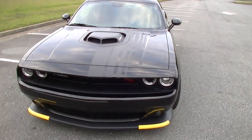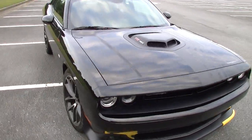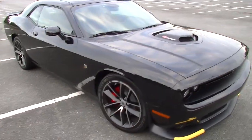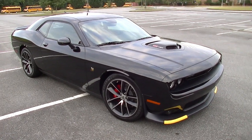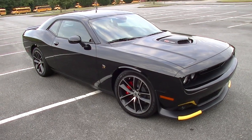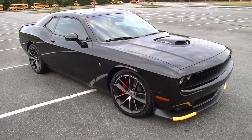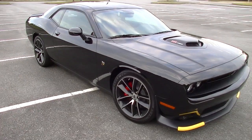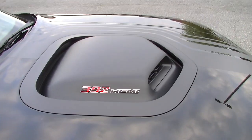And here it is. And I really like it a lot. This has got the 392 in it, and I'm sure all of you know what that's all about. It's pitch black with the red Alcantara interior, and it's got the shaker hood on it. Take a good close-up of the shaker hood there.